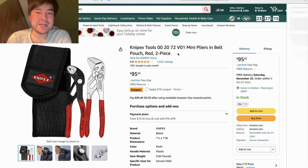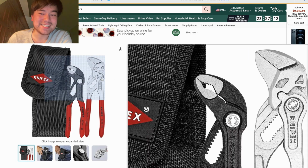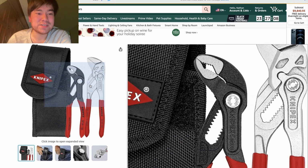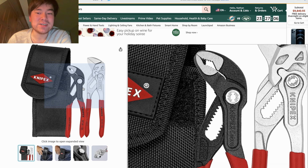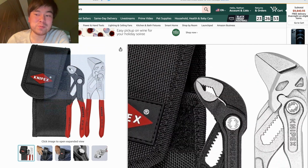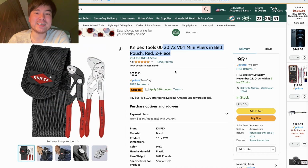Next up is Knipex tools. I really like these things. They call them Cobra water pipe pliers or water pump pliers. These darker ones, the black pair of pliers there, they're extremely high quality, they're extremely durable, they're just super versatile, and I use them to pull things apart all the time. Also, these aluminum ones on the right are basically a modern interpretation of a crescent wrench.